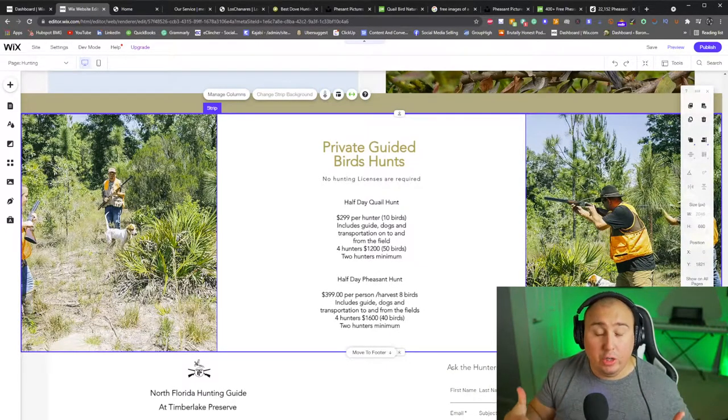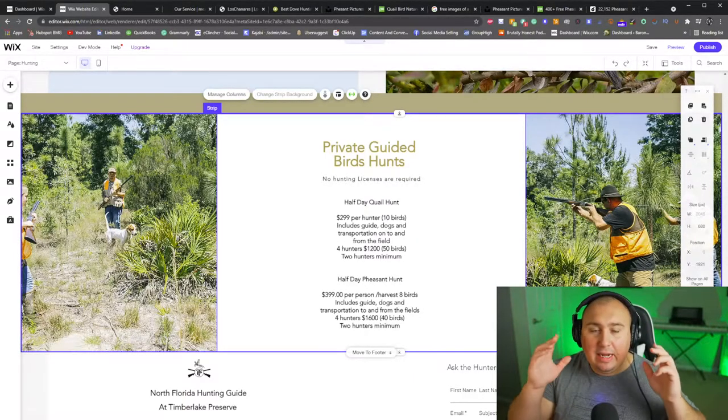And now that I have a good layout of what I want future pages to look like, I can just copy and duplicate over and over and over again and actually get what I'm looking for. And this is where I think a lot of people go wrong. They think that each page needs to have something crazy going on in it. And that's not the case.